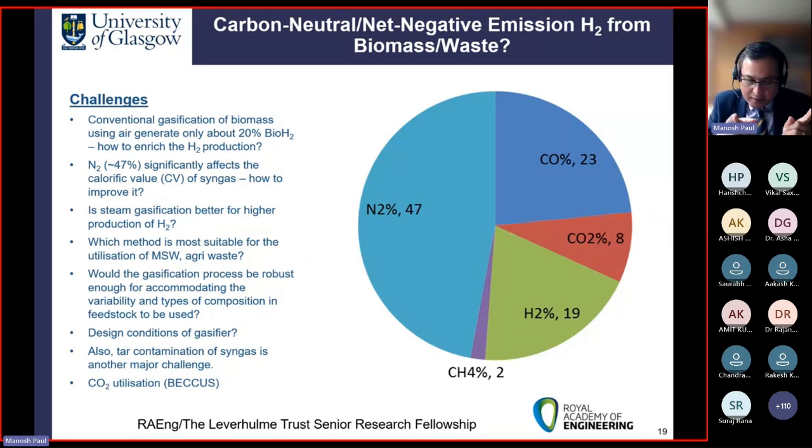That brings in the topic called polygeneration. How could you use some of the waste heat in order to maximize the production and improve efficiency? And what would be the design aspects of a gasifier? So these are the questions I have.